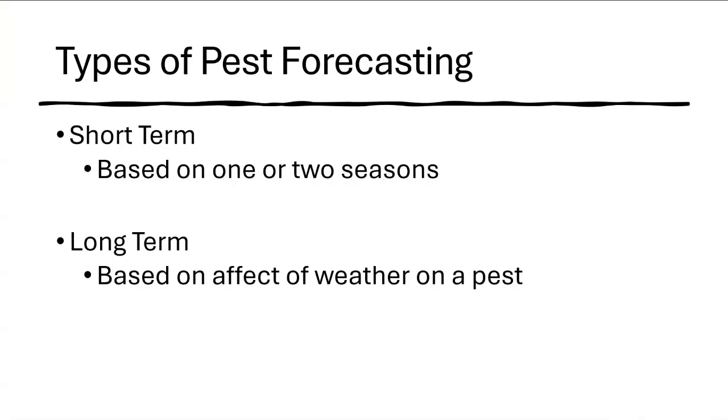Okay, so types of pest forecasting. Again, this is just kind of getting at these general ideas. There's short term, of course, that's based on maybe 1 or 2 seasons or just within that one season. That's saying, what is going on right now, what's going to be going on in a week. And long term forecasting, that's based on the effect of weather on a pest.